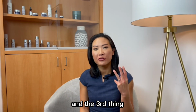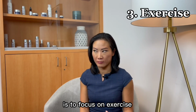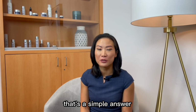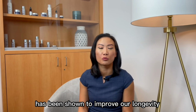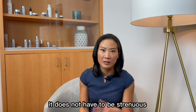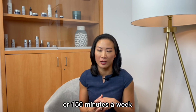And the third thing that I recommend for slowing down the aging process is to focus on exercise. Yes, exercise. I said exercise. That's a simple answer, but it is. Exercising at least 150 minutes a week has been shown to improve our longevity, and that means it does not have to be strenuous. It means getting moving. So even if you're just walking for 150 minutes a week, that will be helpful.